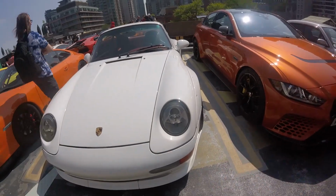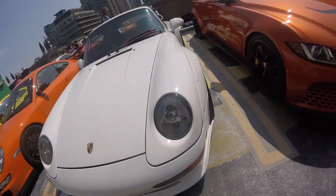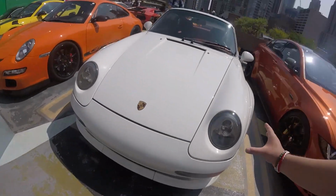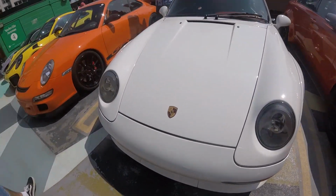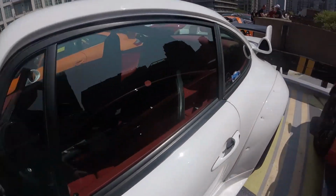Ooh, this is nice with the wide body? Dang. It's nice because like it's not too wide where it's obnoxious. Yeah. It's like subtle, but still wide.